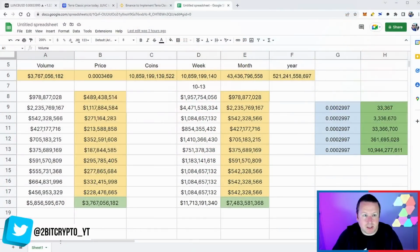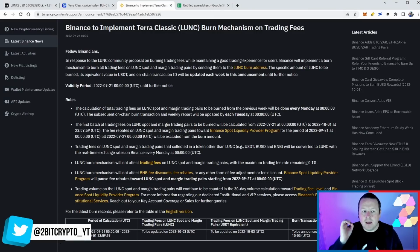So I've got a spreadsheet here that I want to come back and talk to you about in just a second. But ultimately, we have Binance to implement the Terra Classic burn mechanism on trading fees. Now, this is incredibly well documented. Everybody's been talking about this since it got released. But the important bit we need to talk about is when are we going to see this burn?